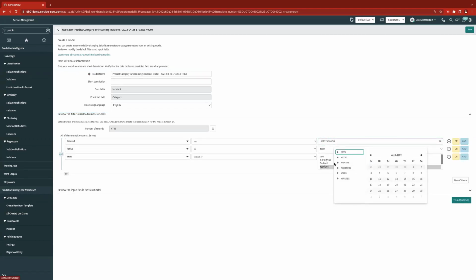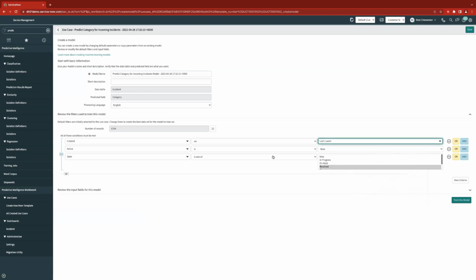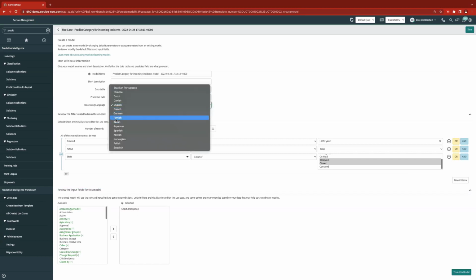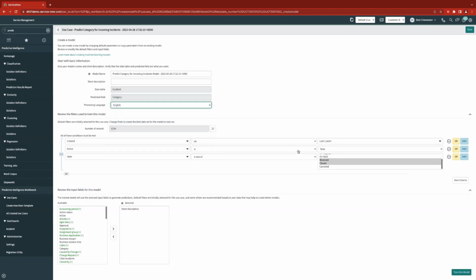last 2 years, I think it was in here because I've not got a lot of data in here. Last 2 years, active is false. Now you'll see in a second, when I step off, this will actually jump and change. Is one of resolved and closed. And then if I go to here and say, look at short description. So what this is going to say is, and if I wanted to do it in a different language. So what this is doing is false, resolved and closed.